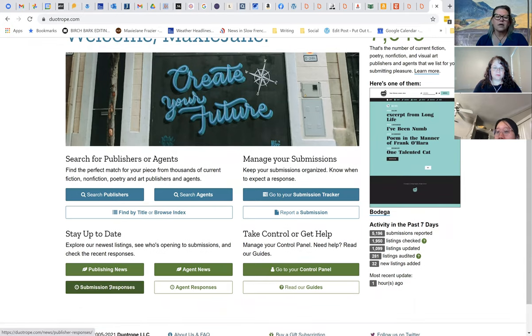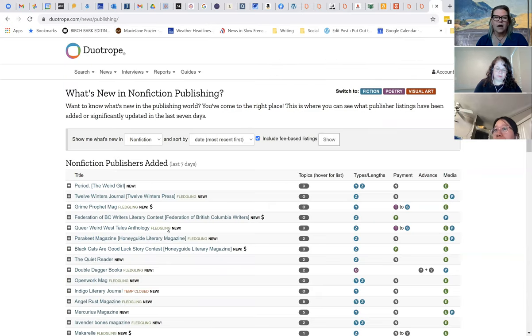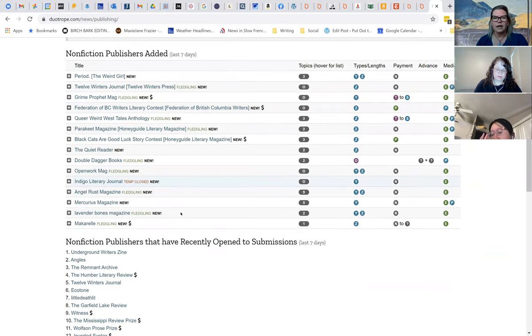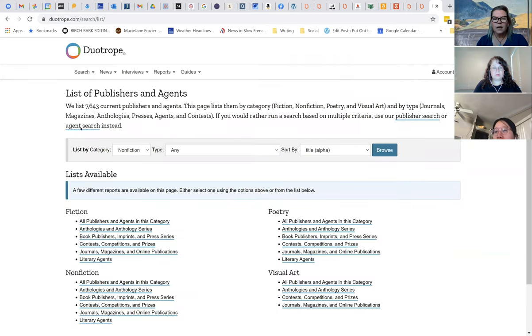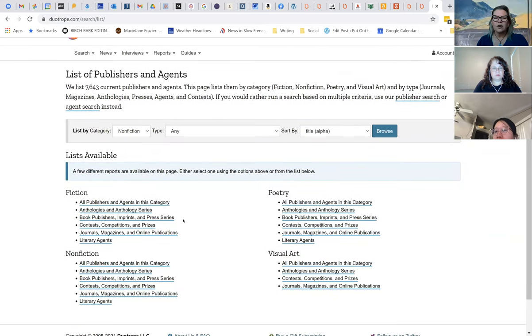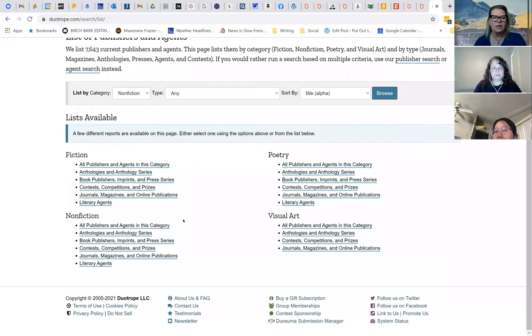So for example, you can go to Publishing News. I'm clicking that green Publishing News. And these will be nonfiction publishers that are added, right? But you can also just search for things by a category, so here's stuff by fiction, nonfiction, and you just have to play in here. I'm mostly doing journals, magazines, and online publications, although I'm sending that one flash out to contests, competitions, and prizes, right? So you can look in these areas under the different genres: fiction, nonfiction, poetry, and visual art. And then you just start digging around.